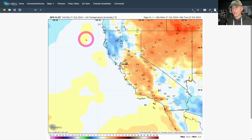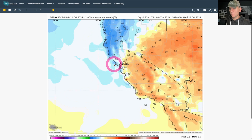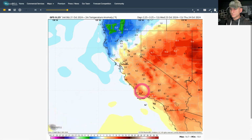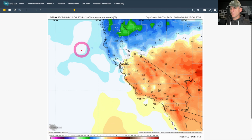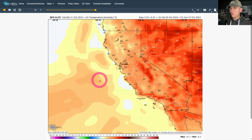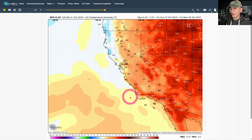Things have cooled down this time of year, of course. So temperatures are much more comfortable, even if you are above average here. So as you can see, the frontal system swinging through here, and things are still above average. Central, Southern California, Nevada, a lot of Utah and Arizona as well. We bring that system up across Oregon here, and it keeps Northern California maybe below average for a bit, and then we bounce these temperatures back here as we go through the end of October.